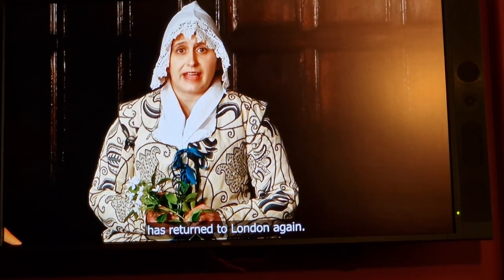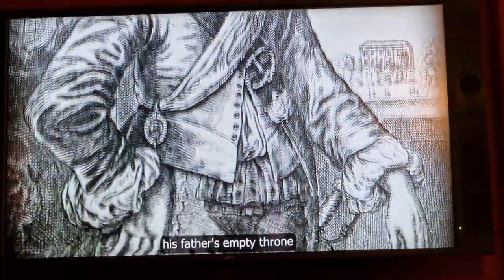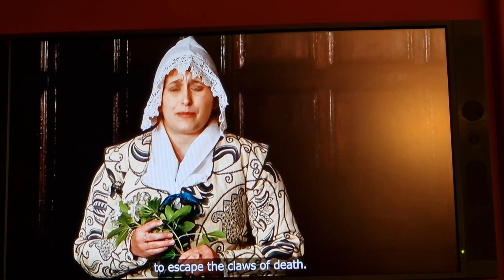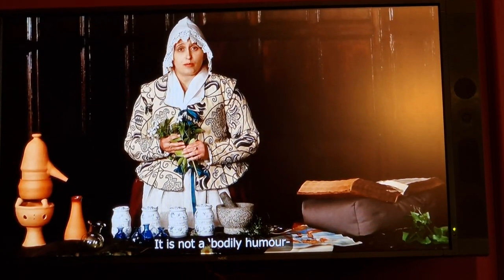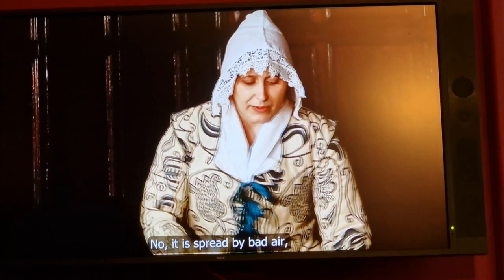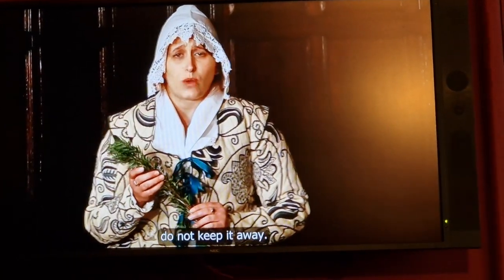It is the year 1665, and the plague has returned to London again. King Charles, rightly restored to his father's empty throne, 5 years hence has left for Oxford. I have likewise departed from my city home to escape the claws of death, for there is no cure for infection. It is not a bodily humour. It is not wet, hot, cold, or dry. No, it is spread by bad air, and even potent perfumes do not keep it away.